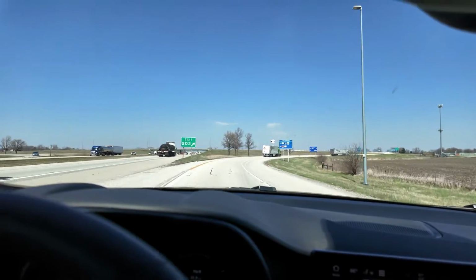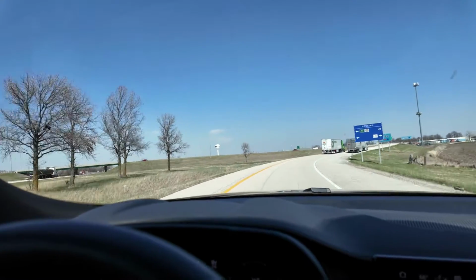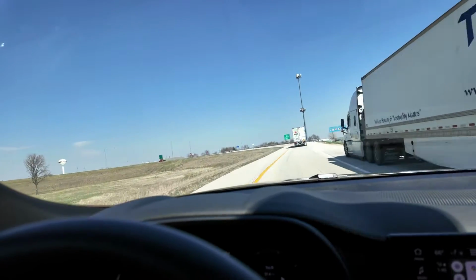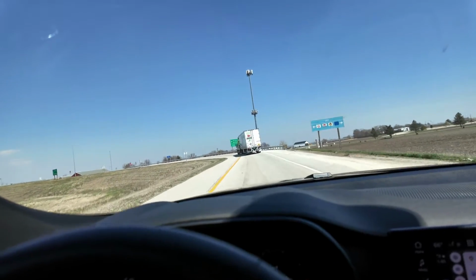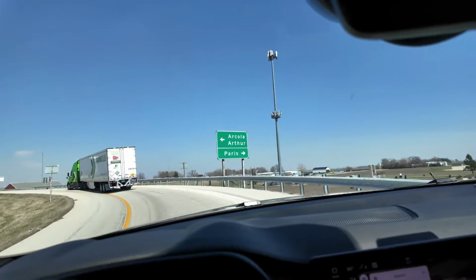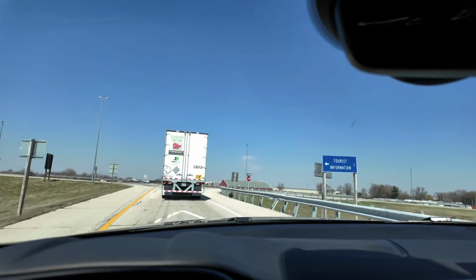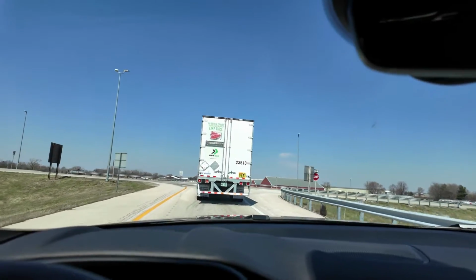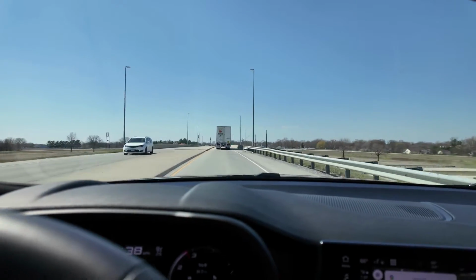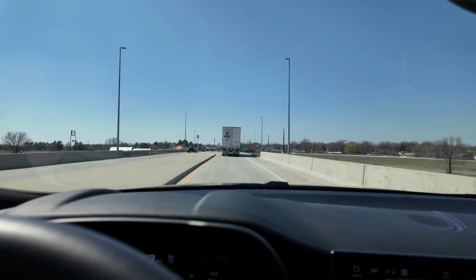This is our exit, and we're just going to loop around up here. Generally, we don't have a whole lot of traffic at this intersection, so usually we can just loop around. But today, there seem to be several semis out on the road, so this might take just a little bit more time than normal. All we're going to do is go right over the overpass and right back down on the interstate. So right here.